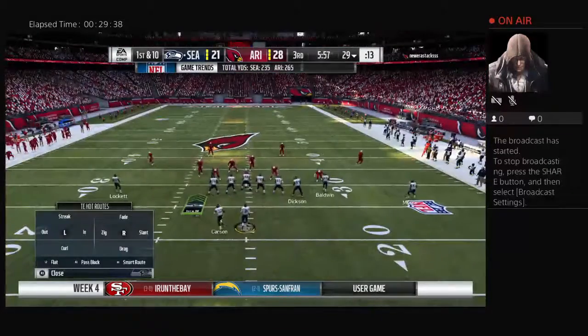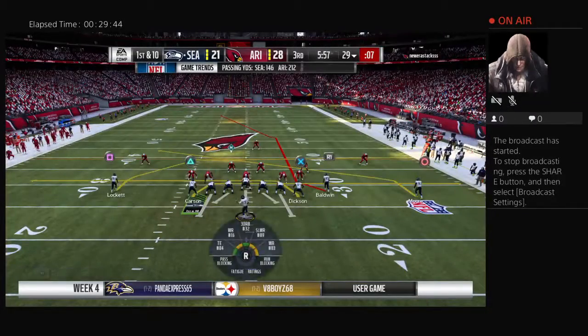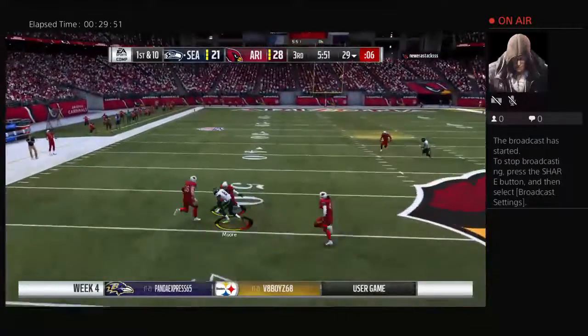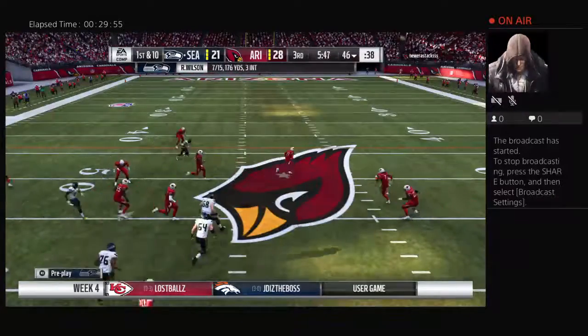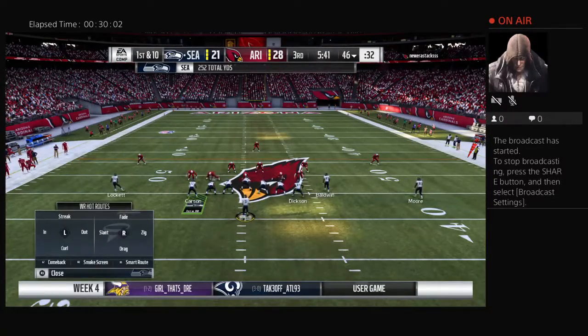Wilson and the Seahawks take over now, 1st and 10, just shy of the 30. From the gun, it's Wilson. Quick slant, caught by Moore. And he slips up past the 45 before being tackled. Successful start to the drive, 17 yards, and moves the sticks.